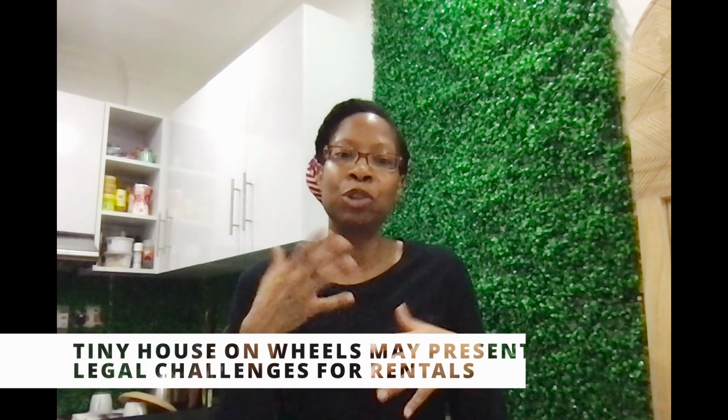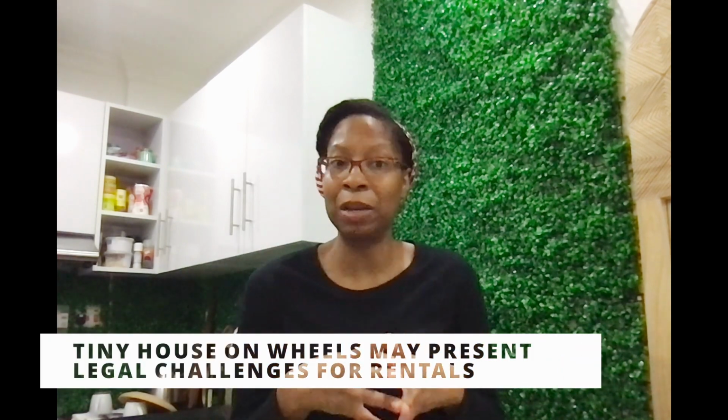But if you have a tiny house on wheels, trying to turn that into an investment property may be slightly challenging legally. Also, the community where you're parked may not allow that. You have to look at the fine print to see if they only allow residential or if they also allow investment tiny homes there.